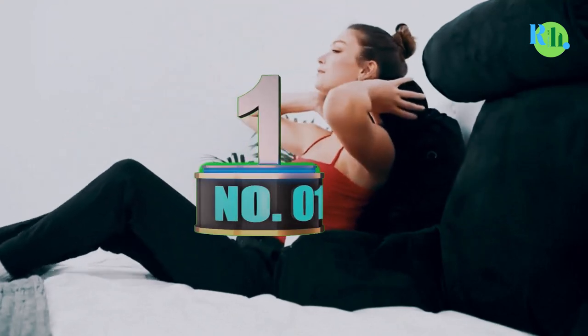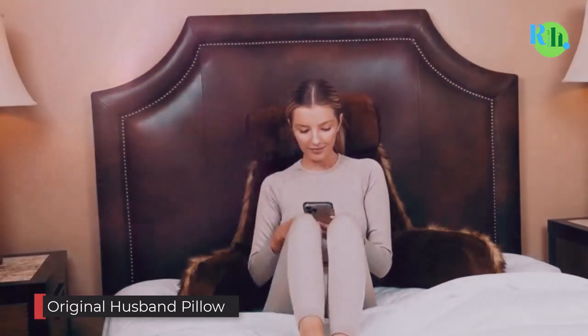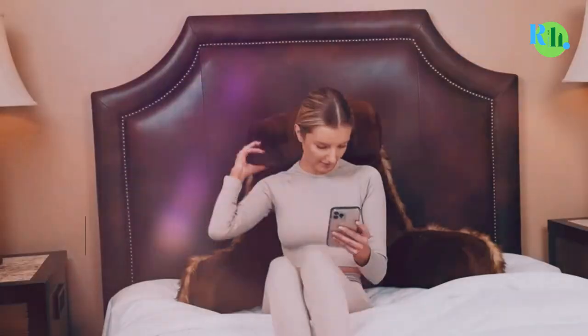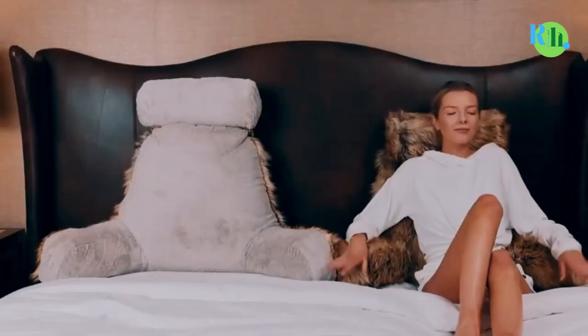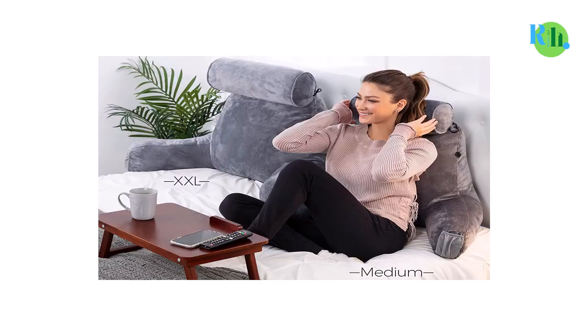Number 1. Original Husband Pillow. My top pick for a husband pillow is the Original Husband Pillow by Husband Pillow. This micro-plush pillow has an elongated backrest for optimal spinal support. Taller adults can easily use this pillow to find more positional comfort while relaxing.